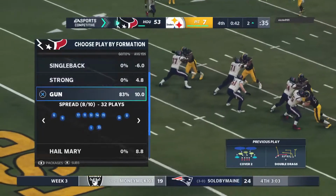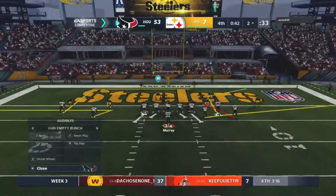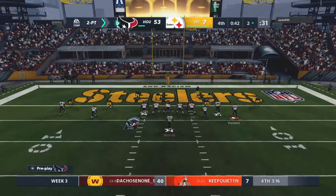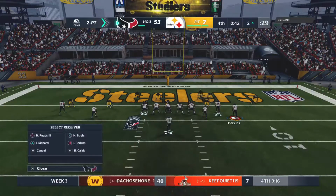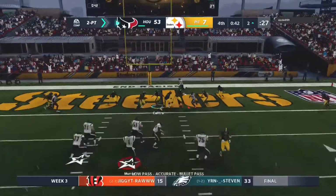Now it's looking incredibly likely to be a 3-0 start to this season. That is obviously excellent. 2-0 is one thing. 3-0, you really have some momentum. And now they're serving notice to the rest of the league that they're a pretty darn good football team.